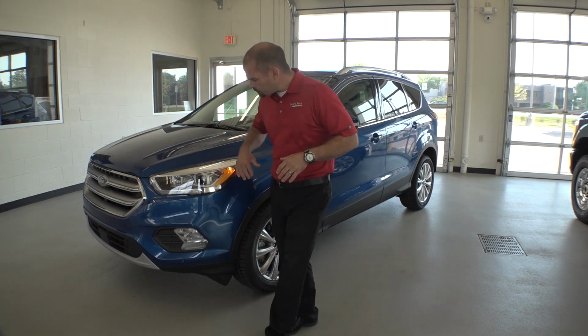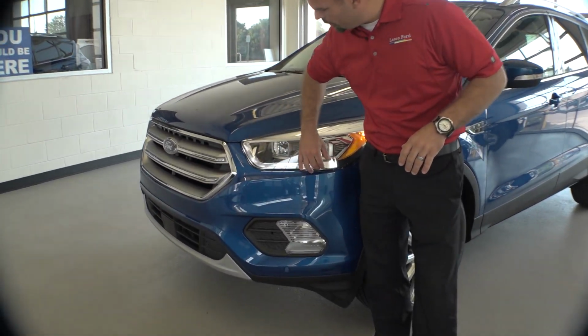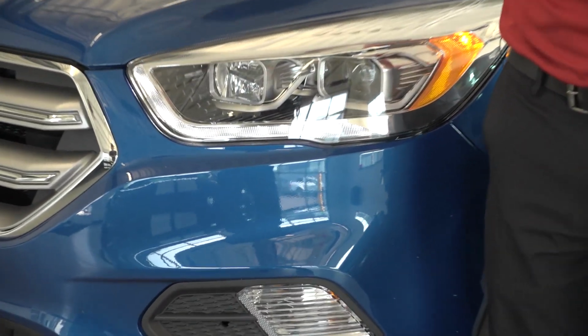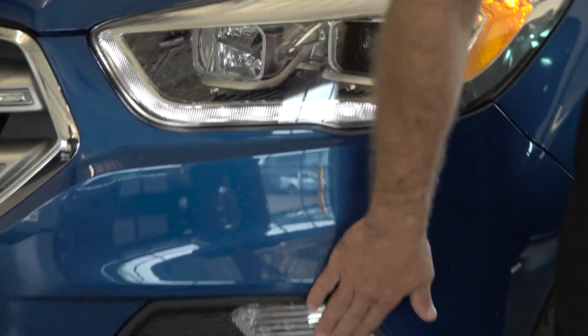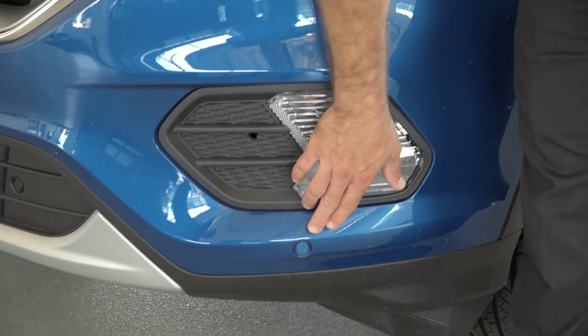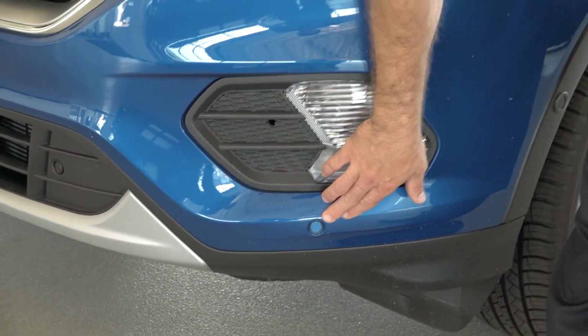The huge thing about the vehicle is we're going to start out by taking a look at the headlamp design, which is going to run an LED up in the front here. So that's going to be a driving light. Yes, we do have the high intensity discharge headlamps as well. You do have the fog light down below, and then you're going to have a forward sensing system here.